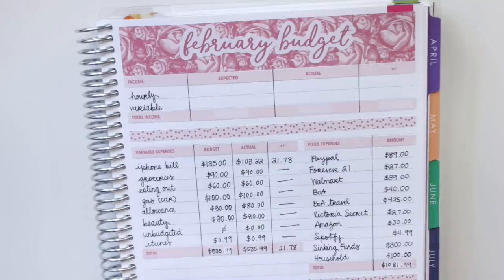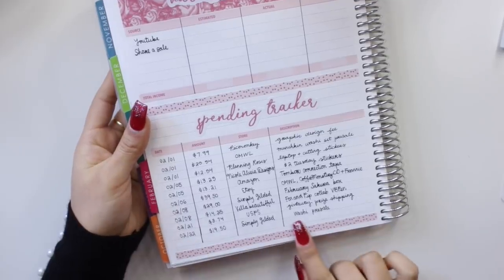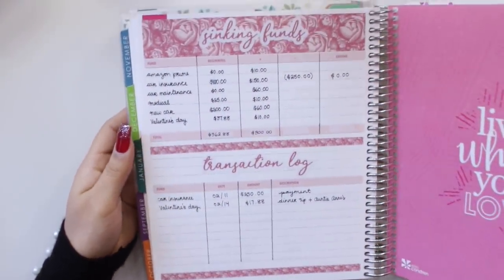I'm excited to show you guys how the whole rolling over process is going to go and explain to you guys sort of the savings challenge that I have. I went ahead and showed you guys my variable income, but I didn't have any other expenses, which is why I didn't say anything. And then I do have my sinking funds.